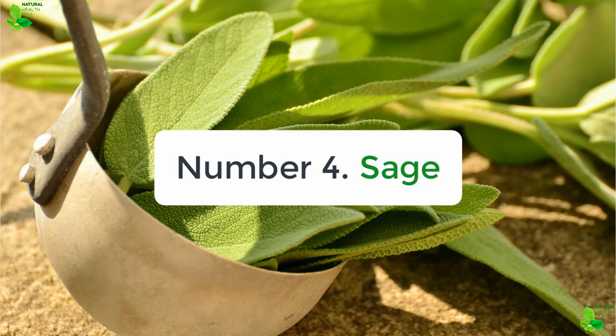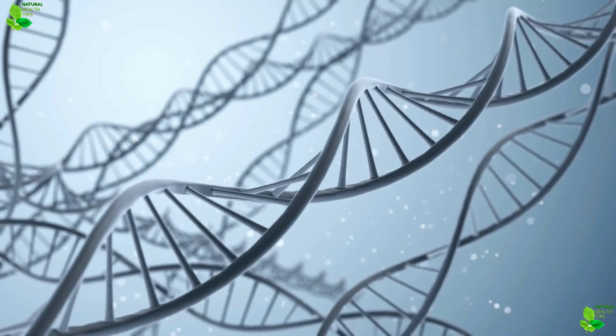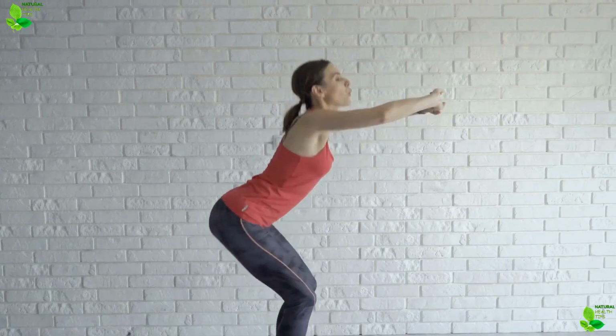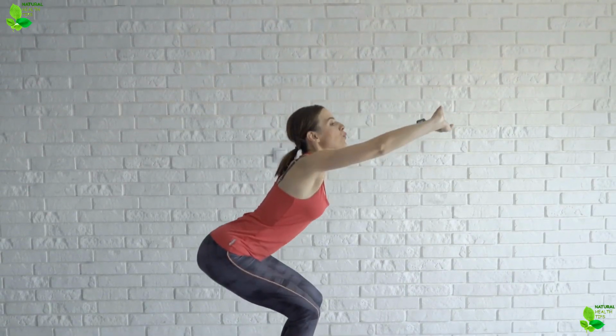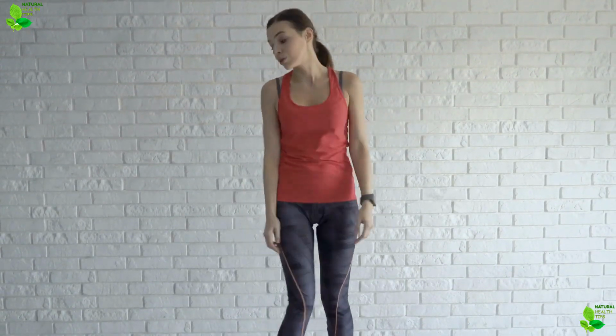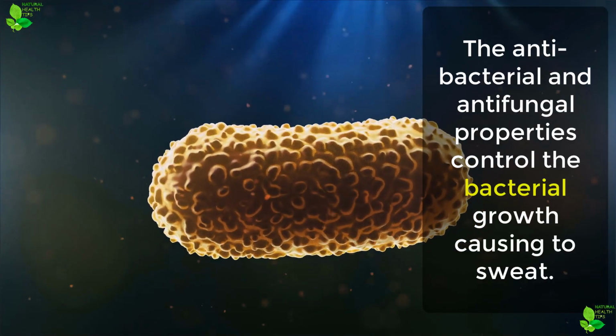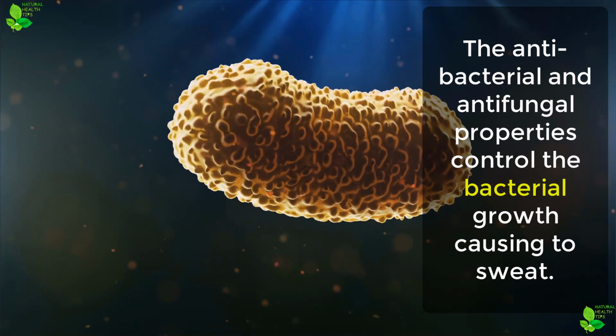Number 4. Sage. The tannic acid present in sage is known for its astringent properties which restrict the sweat glands from producing excessive sweat and reduces the perspiration. The antibacterial and antifungal properties control the bacterial growth causing the sweat.